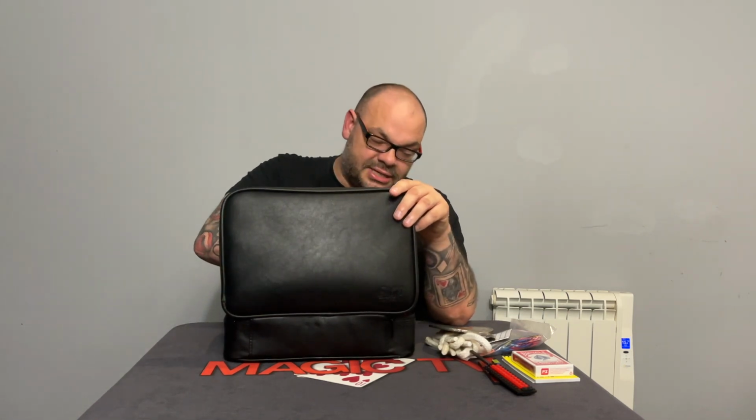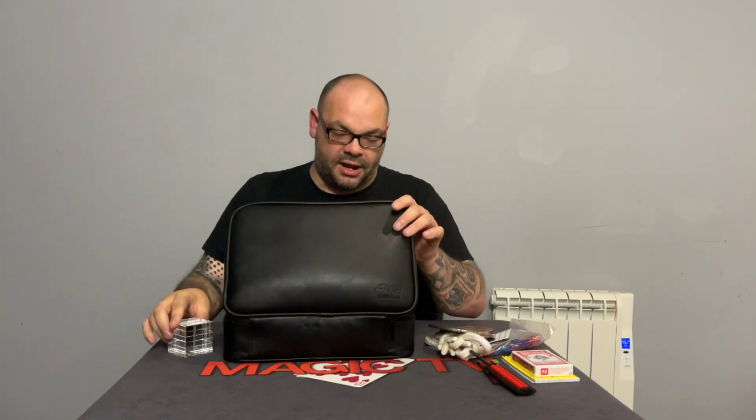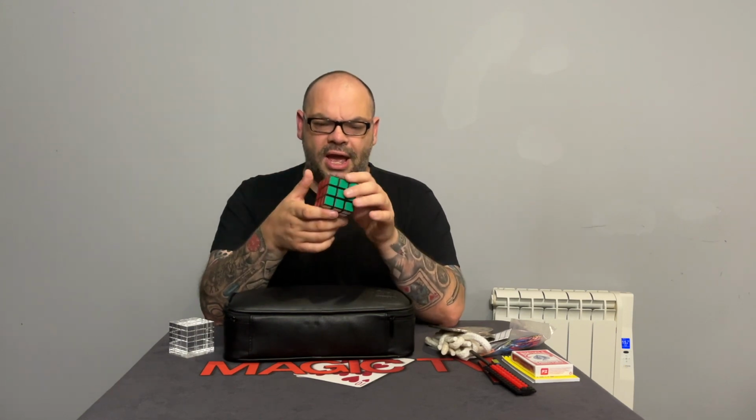Okay, in this section right here, I have the Clear Cube by Prop Dog. And I also have an RD cube by Henry Harris, the RD regular cube.